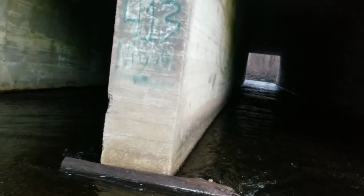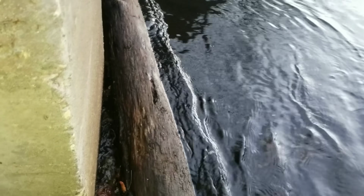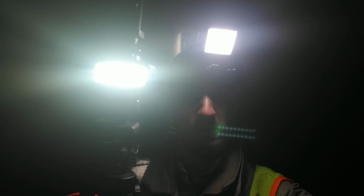So we're gonna walk back through the other side. I highly doubt they're gonna repair the dam, since the reason they started building it is because they had a whole bunch of these bigger logs to start with. This here is the biggest culvert I know about.